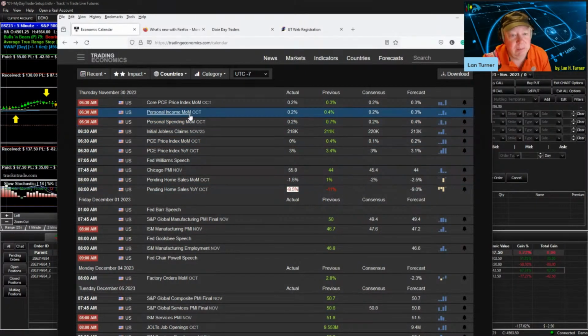We had personal income month over month. The thing is that the market dropped after that yesterday. So we had a really big run after that news and then it flushed back down. So I don't know what's with that. I always say it's not for us to determine whether this news is good news or bad news, because the big boys are the ones who decide that. All we need to do is decide whether we think it's going to move the market or not, and then let them decide which direction.